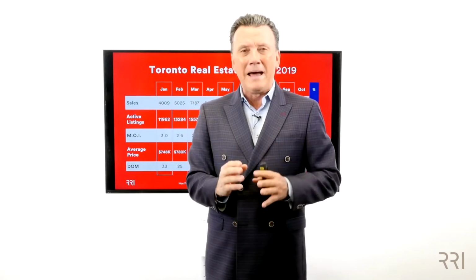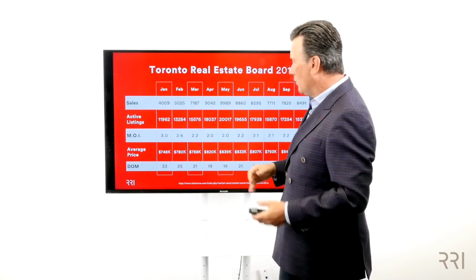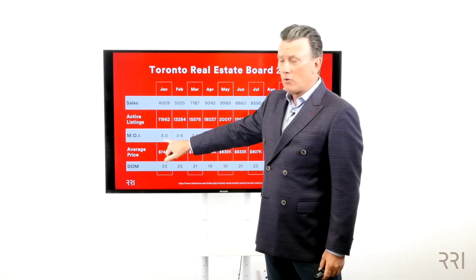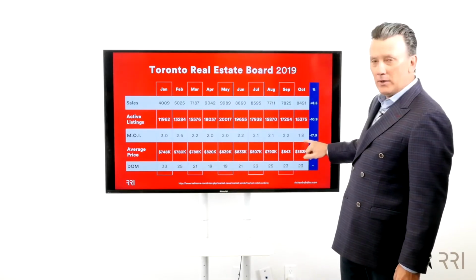4 to 6 is balanced. Above 6 is going to be a buyer's market. Your prices are probably weakening. Below 4, you're into a seller's market where prices should be strengthening. Well, take a look at this. We started the year at 3 months of inventory, which is still a very strong market. But look where we are right now, 1.8. So this is moving into a very strong market.